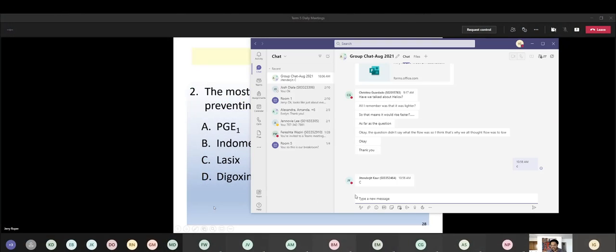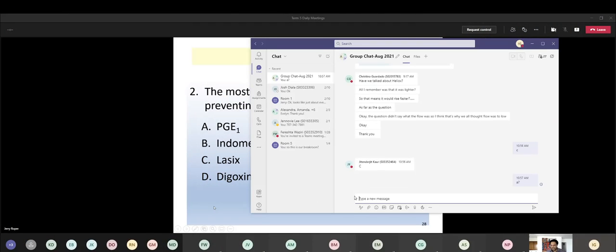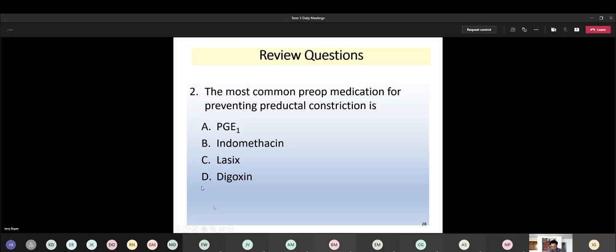Which one of these will be the most common? So would we give a PGE? Yes, we would. So think about it. In utero, the placenta was producing a lot of these prostaglandins, and that's what was helping to make sure that the ductus stays open. So anytime you want to get the ductus to open again, you've got to be thinking more prostaglandins than the body's naturally producing outside.